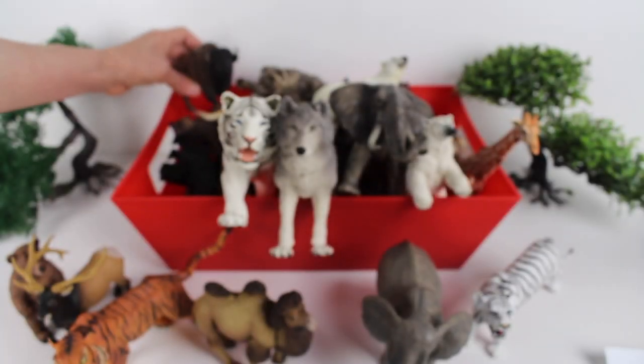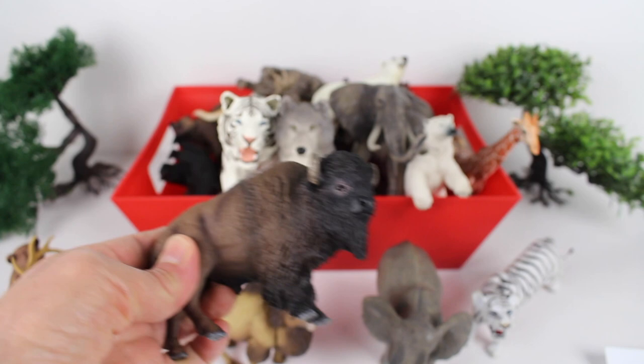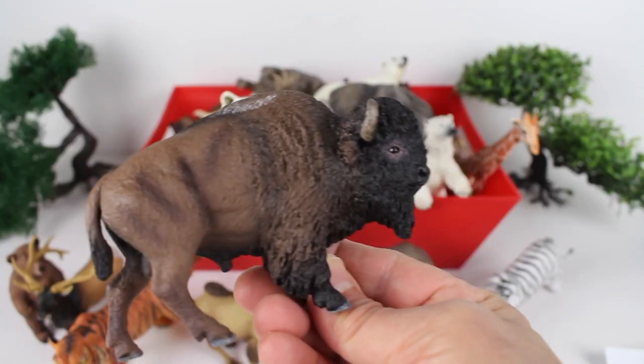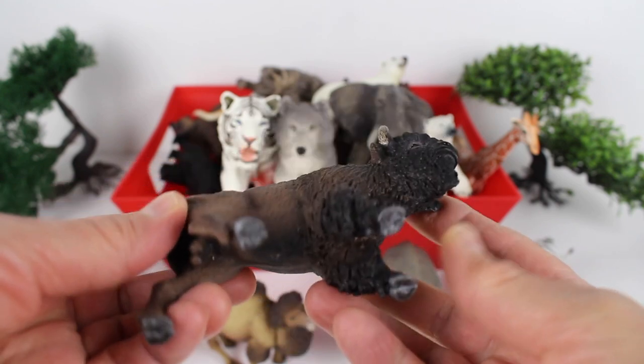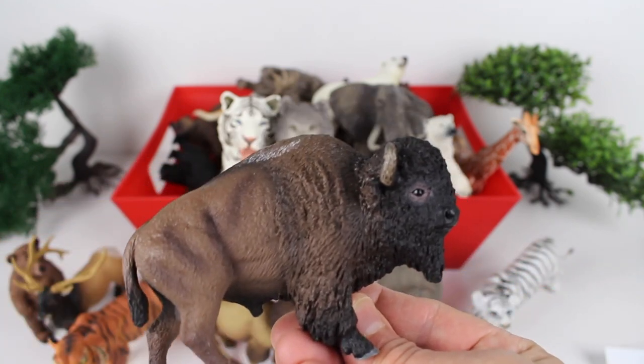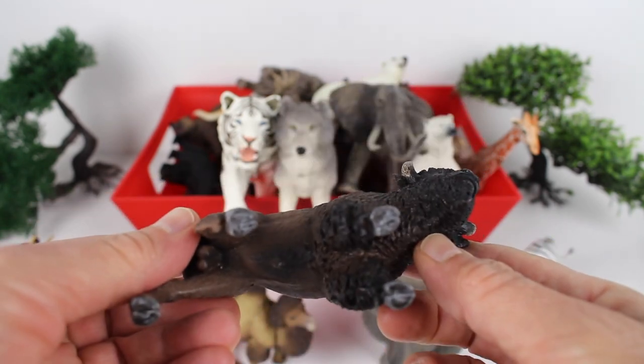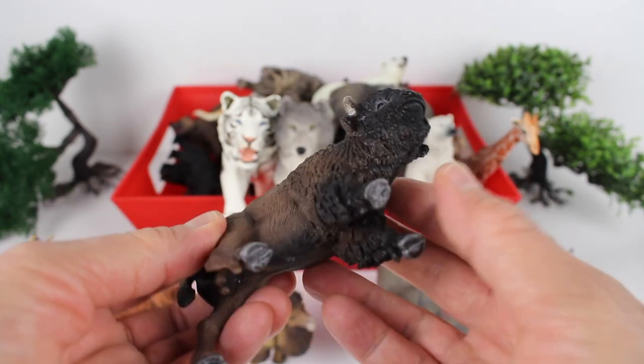Way over here, we have a buffalo, or as we call it, a bison. These animals roam the plains of North America, and most of them were killed off. Buffalo. These are ungulates, meaning they have hooves.